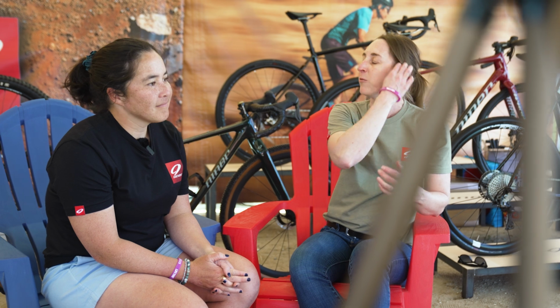But Amanda, you have a really special connection with this bike. Because you've actually gotten to ride the prototype as it's gone through geometry changes, fork rake changes, and to the actual production model that's hitting market this week today. So yes, kind of tell us about that journey.